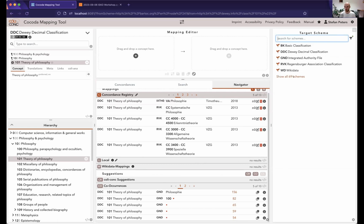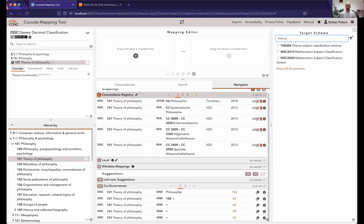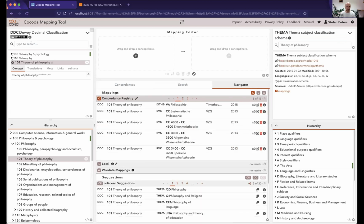For the target, you can see here we have 69 vocabularies available. That's just a subset of all the vocabularies that we could access, but we have chosen those that are relevant to our project. But in theory, you could have your own installation that has a different set of vocabularies. And for the target vocabulary, I'm going to choose the Thema classification. Up here, we have a search inside the selected vocabulary.